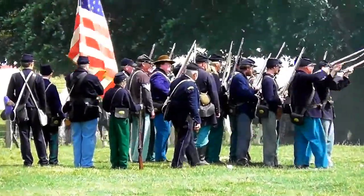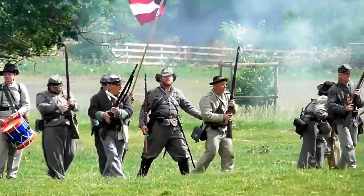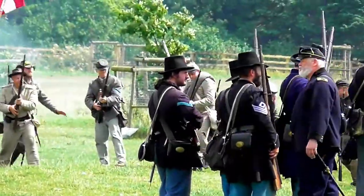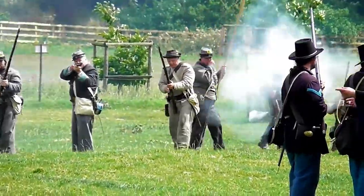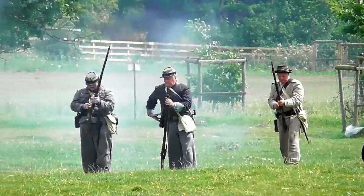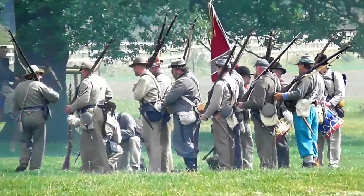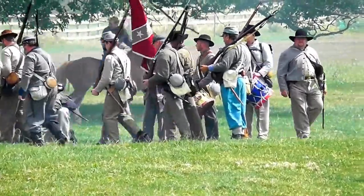Don't forget, the Confederacy is formed on states' rights. So each state demanded the right to it, which therefore means that we have a slight issue going on. Also, the dyes weren't very good, so they faded. So what we ended up with in the Confederate ranks is this series of butternut colours, and they were all different colours, because they've all faded differently.